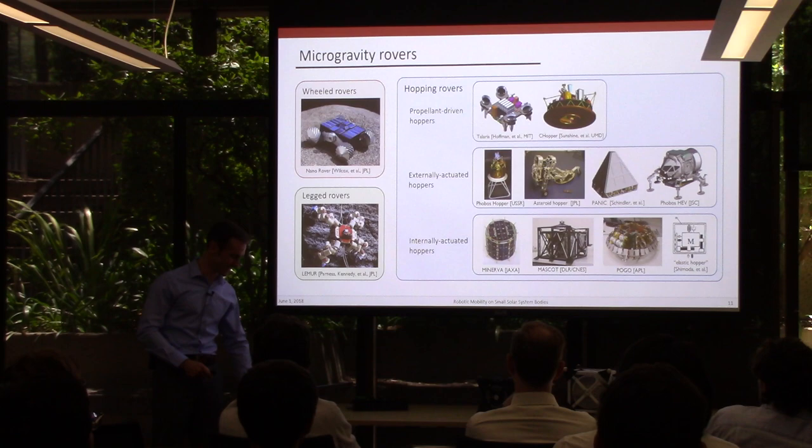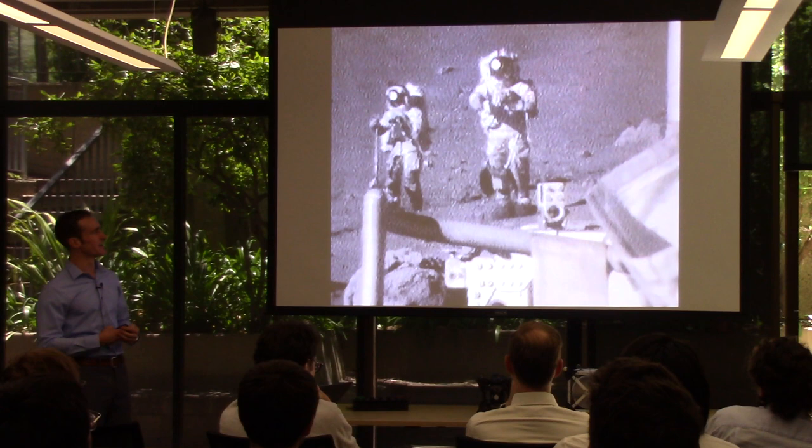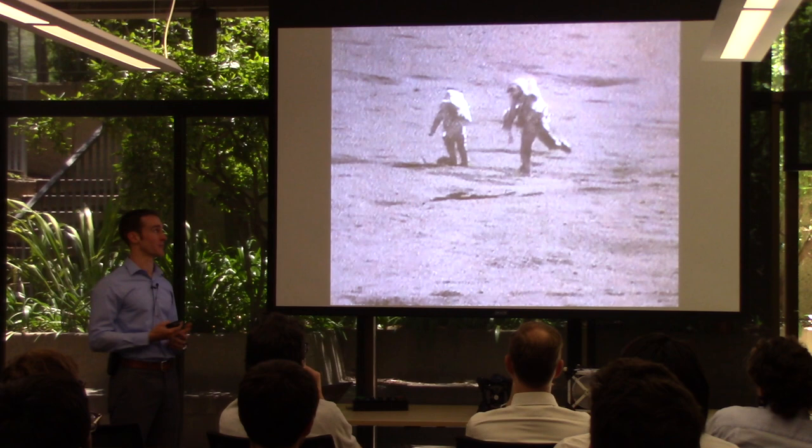All right, but hopping is not a new concept. In fact, the astronauts figured this out 50 years ago, that hopping is a decent idea in microgravity. In fact, this is only lunar gravity, where it's 1/6 of Earth gravity. But importantly, they also illustrated how difficult it can be to control hopping.